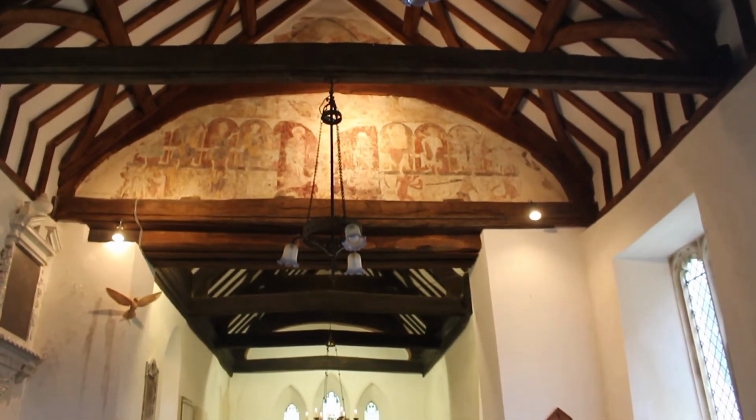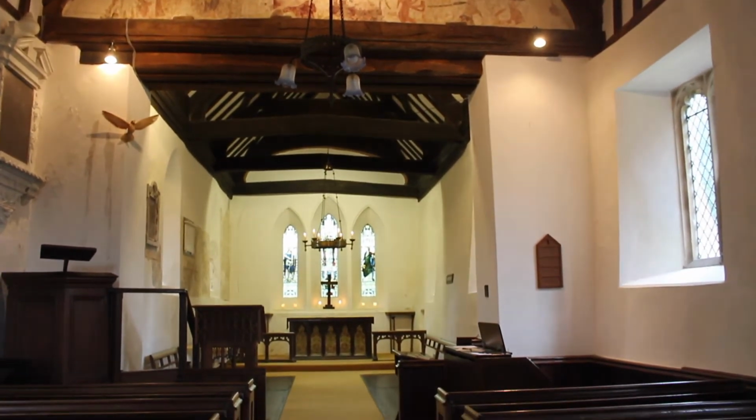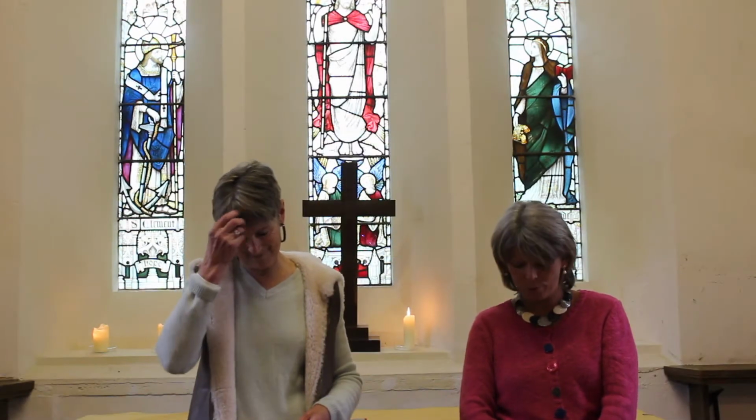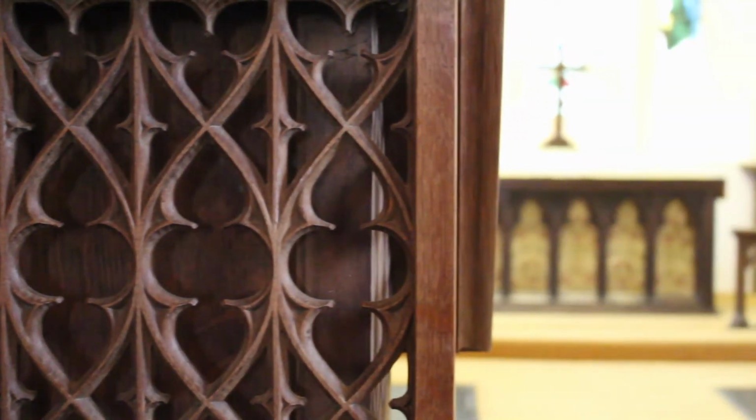Having said all that, we're not just a museum piece here. We are a small country church with a big heart, and our community is very important to us. We use St Clement's as a hub, a place to connect with God and all our neighbours.